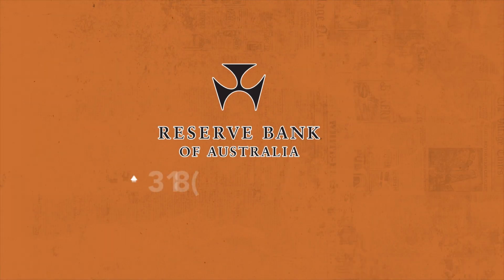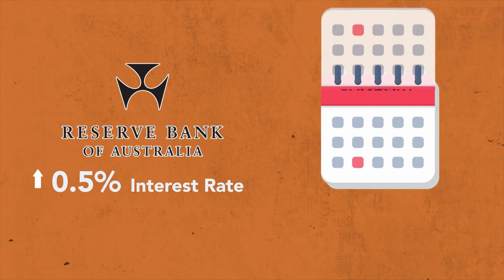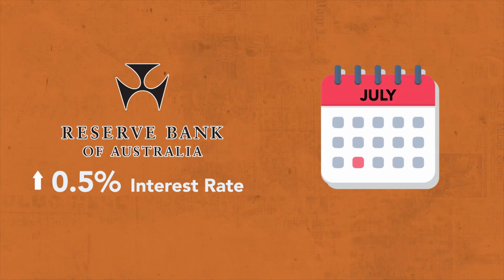For example, the Reserve Bank of Australia has recently hiked the interest rate by 0.5% each month for a few consecutive months, which means lenders have to pass this on. And those with variable interest rates have had to start paying higher monthly repayments. In most cases, if you go for this option, you'd be approved with a built-in buffer in case the interest rate rises.